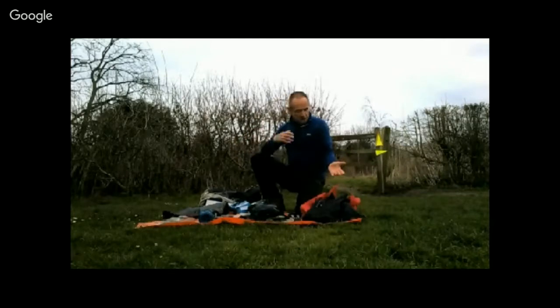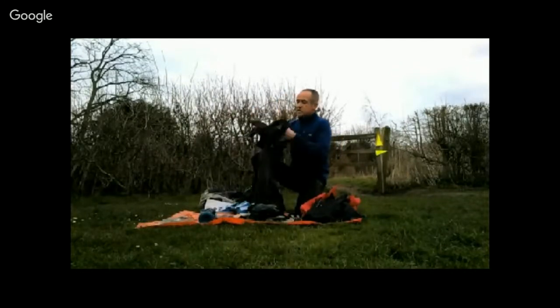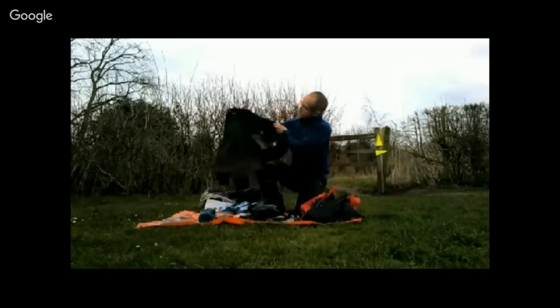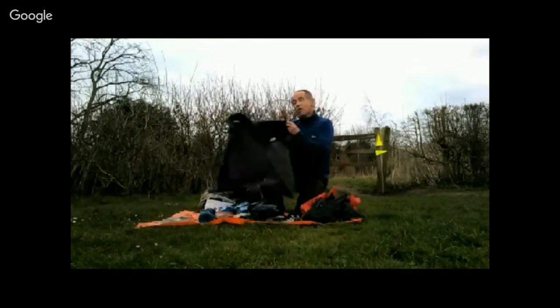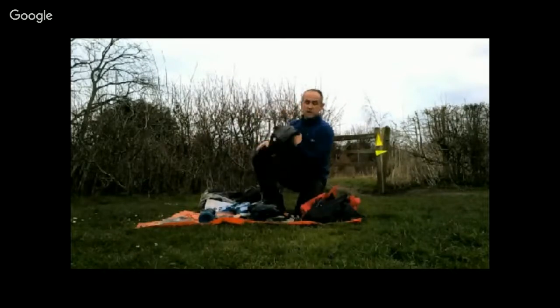The next layer up is your mid layer. This is slightly heavier weight than your base layer. It's called your mid layer fleece, and that will keep you nice and warm on much of the day. But also inside your rucksack, you need to carry an outer fleece. This is slightly more substantial. This one's windproof, so it'll keep the wind out, but it's not waterproof. But that'll keep me nice and warm if the temperature drops a little bit.